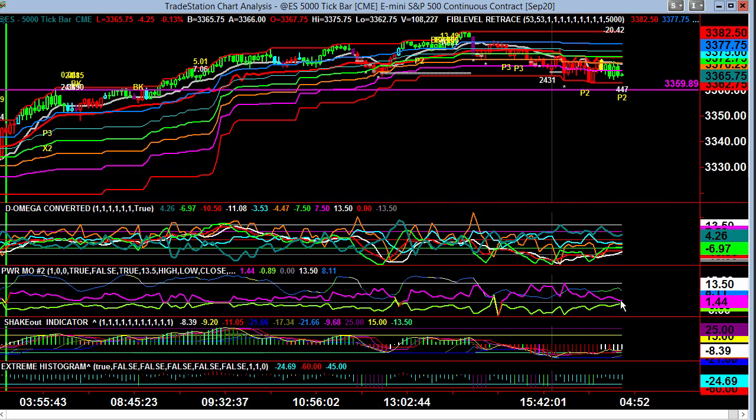We now have a new configuration right here where we're forming a tight constriction on the power mode between magenta and green, and if that breaks back up to the upside, that would be the next move up, unless we're in a power mode decline, which was what we would be looking for, and that would indicate a further break. But of course, that 33.59 is going to be the draw coming back into this.